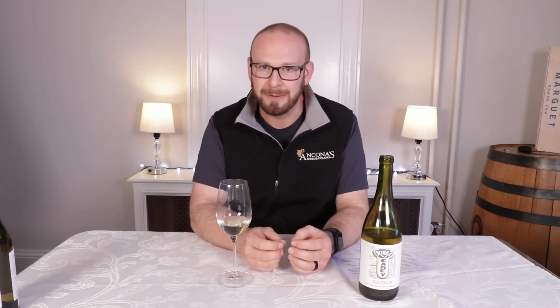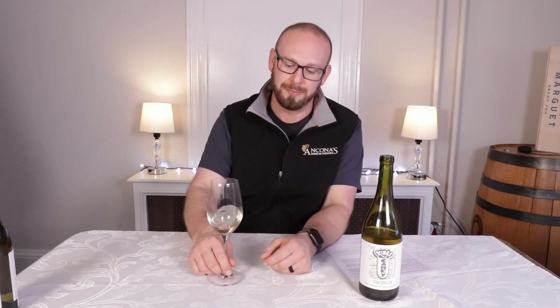On the palate, super fresh, super bright, but as I mentioned before, that creaminess, that richness. It's a little bit like a Muscadet, a little bit like an Albarino, that roundness, that fleshiness that you can find on the palate, and then that mineral finish just goes on. It's absolutely beautiful.